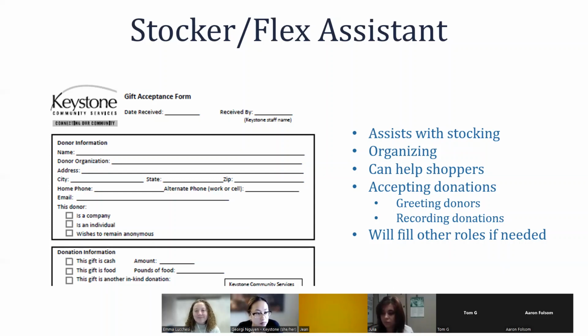Yeah, so not only are you the face of Keystone when greeting participants, but even more so for our donors. Sometimes that's not always noticed or in your job description, but we know we get donations all the time. And so thank you, first of all, for welcoming our donors, making them feel welcome in the space, as well as accepting their donations. So of course, when a donor comes in, the first thing to do is welcome them, greet them, and then weigh their donation.